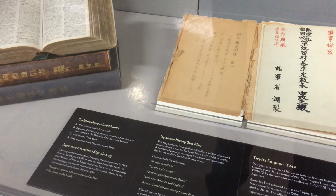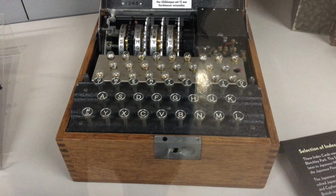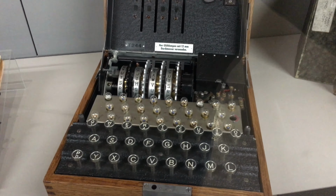Today I'm at Bletchley Park. That name may sound familiar if you've read anything on the Enigma project and the codebreakers of World War II in Britain. Now, this is an Enigma machine right here. These were used to send coded messages across the airwaves, and were used by the Axis forces.